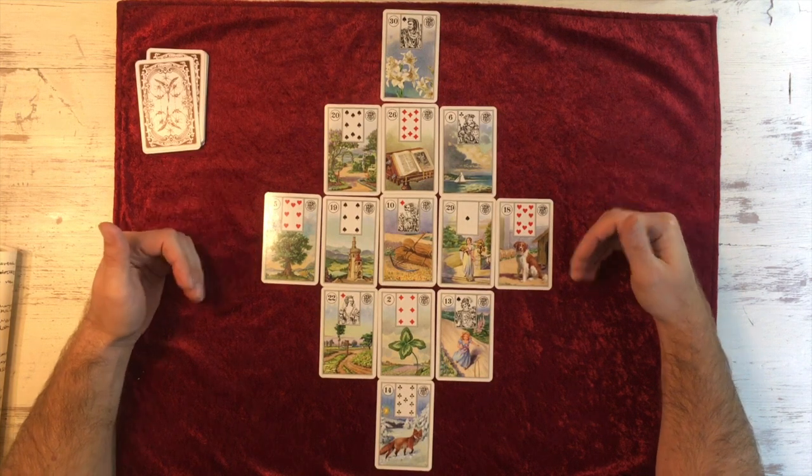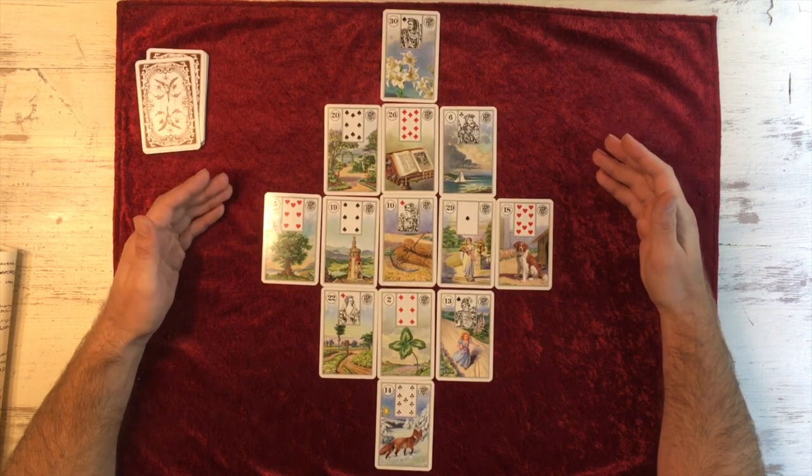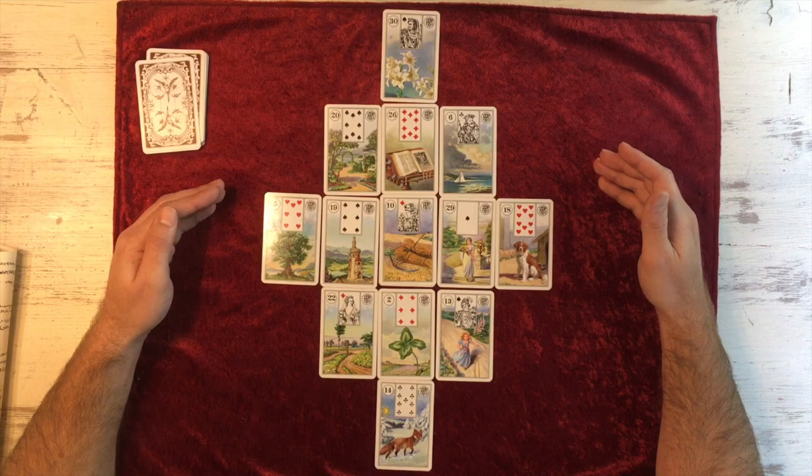It allows us to shift the energy. It allows us to see the situation in a new light that is empowering, that allows us to move forward in a positive and constructive way.